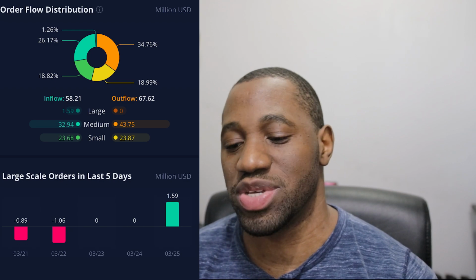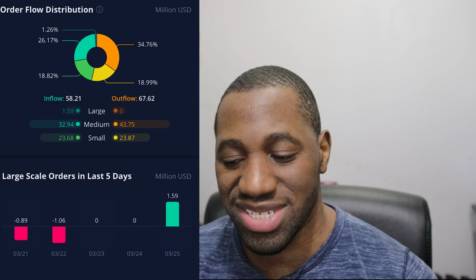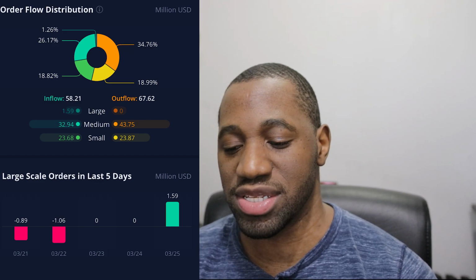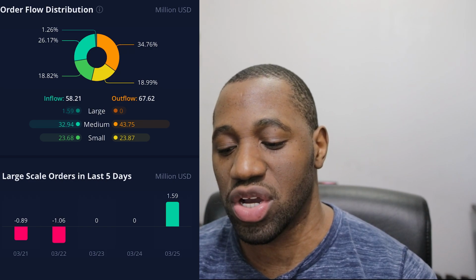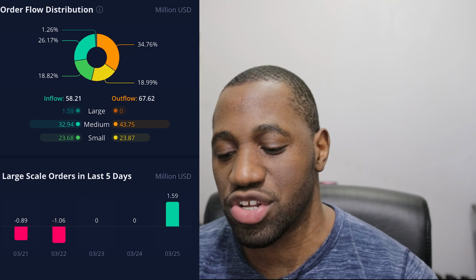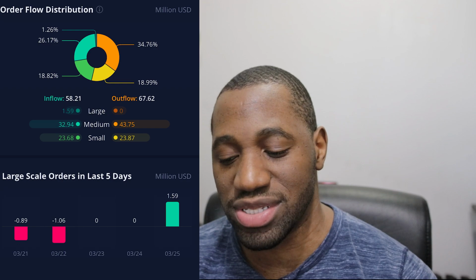Now let's take a look at the order flow distribution for SOFI. So we see on the inflows at 58.21 and then on the outflows at 67.62. And keep in mind these numbers are in the millions. Analyzing numbers even further for the large scale orders, it is at 1.59. On the medium, it is 32.94. And then on the small, it was 23.68.